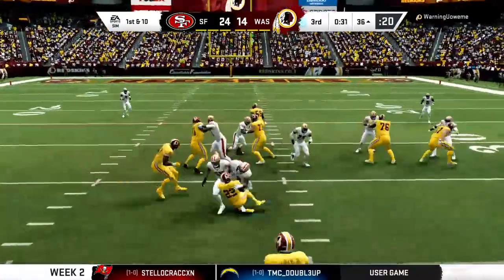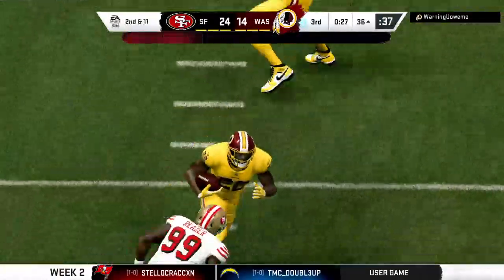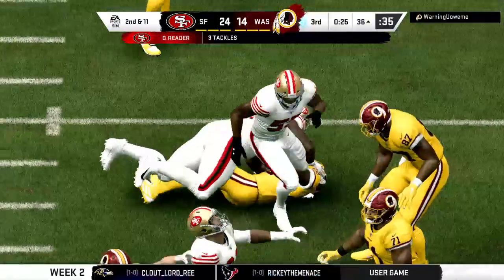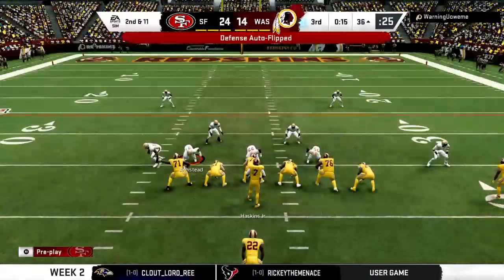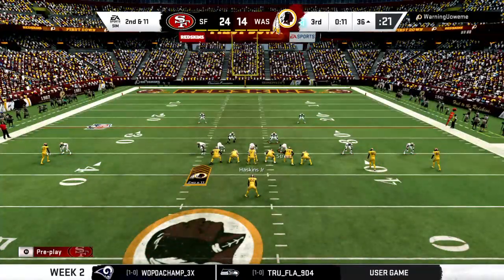And to give this time to the tailback. And that play went nowhere. Losing yardage. It'll be back at the 36. It'll be a loss of a yard, and it'll be 2nd and 11. At the 36-yard line.